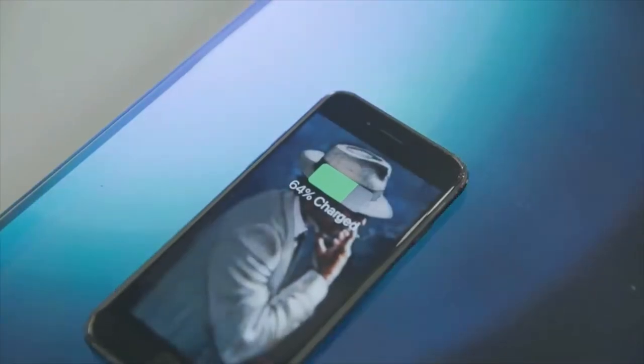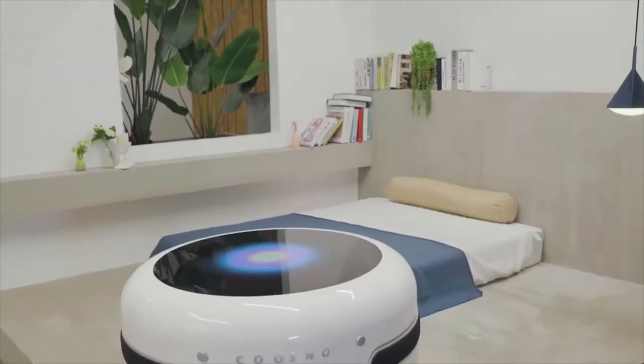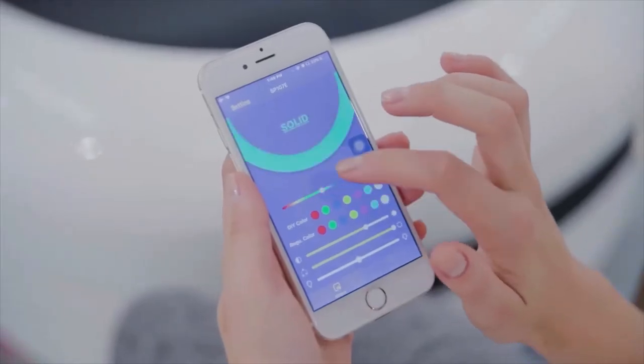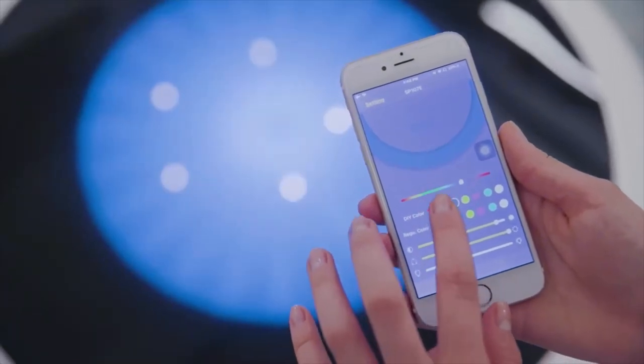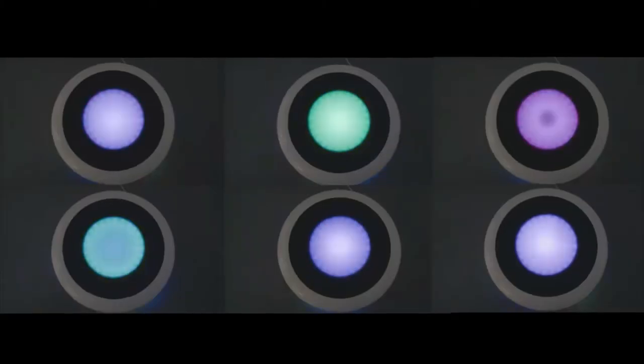Coosno is also your smart home hub. The built-in wireless charging chip always keeps your phone and smart device charged. Coosno also comes with a smartphone app, controlling your fridge right in the palm of your hand. And you can also customize the lighting effect for all kinds of scenarios.